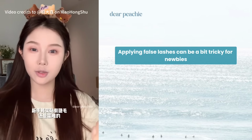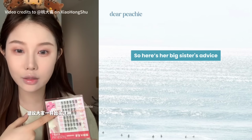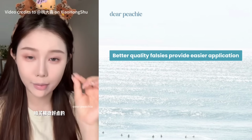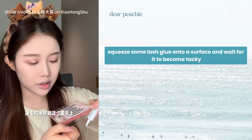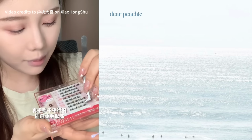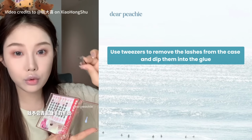Applying false lashes can be a bit tricky for newbies, but Tao believes that many beginners want to learn. So here's her big sister's advice: opt for cluster lashes with a larger base. Better quality falsies provide easier application. First, squeeze some lash glue onto a surface and wait for it to become tacky. Use tweezers to remove the lashes from the case and dip them into the glue.